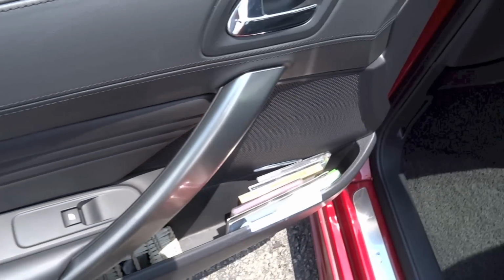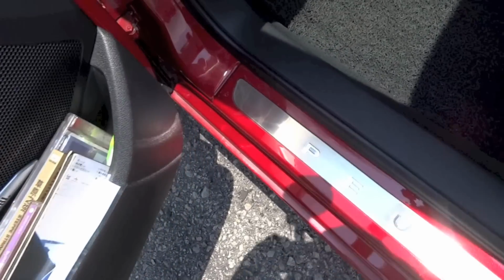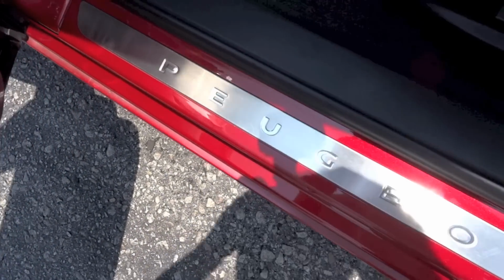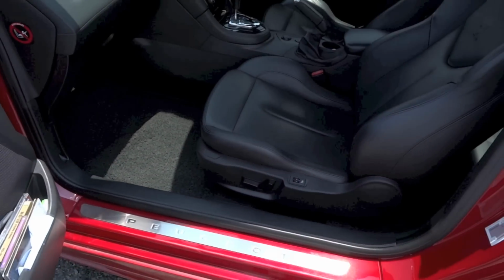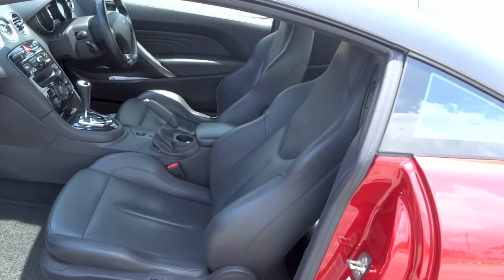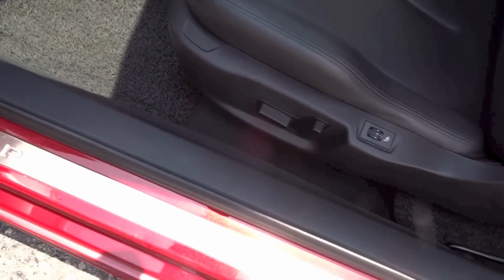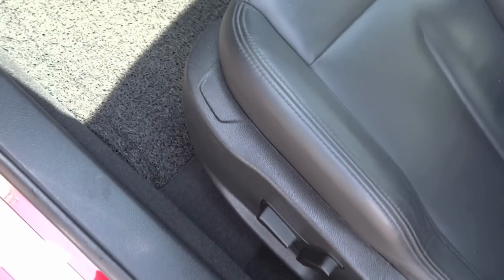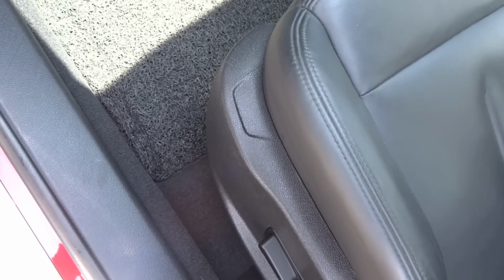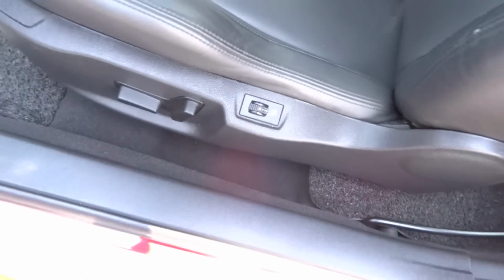Window control, speaker, and a large storage bin down below. The front passenger seat in this car does get full powered adjustments as well. With all of your controls located right down there, you do have the same set of controls as the driver's side, just that it loses out on the memory settings. You do have heated seat for this side as well.